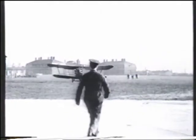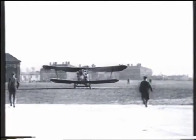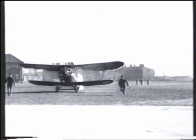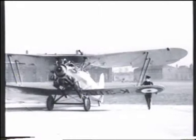In the early 30s, more importance was attached to maneuverability than to sheer speed, and the Bristol Bulldogs of 43 Squadron, based here at Northolt and part of London's air defences, could do no more than 174 miles per hour. The S6B touched down at 110. Yet the Bulldog was to remain a front-line RAF fighter until 1936.